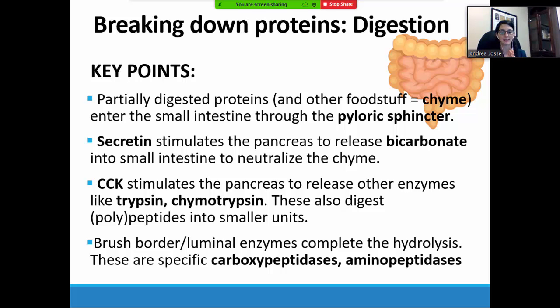And another hormone is CCK, or cholecystokinin. CCK stimulates the pancreas as well to release other enzymes. And these are the other enzymes that break the protein down even further. So the pancreas releases its own type of juice, if you will, into the small intestine. And this time it's not pepsin, but trypsin and chymotrypsin. These particular enzymes also digest peptides into smaller units. So if there are polypeptides, oligopeptides, dipeptides, tripeptides, anything like that still within the chyme, these other enzymes now act upon it within the small intestine.